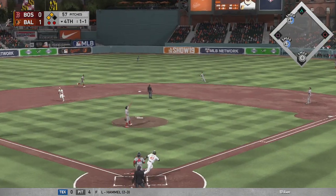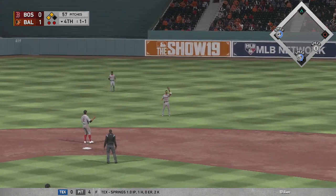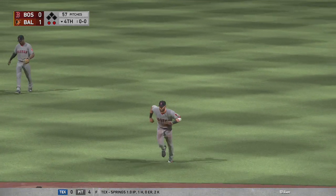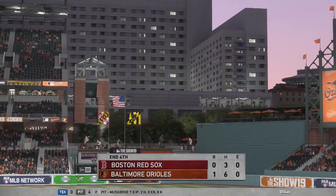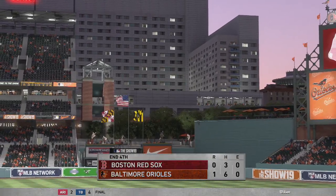Pulled the string on him there as this is popped up back behind second. Pedroia is there, and he puts this one away for the third out. So a great job there of working out of potential trouble. Orioles strand a couple, but they're up 1-0.